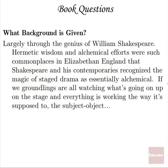What background is given? So here we got some historical background to Harry Potter and the Deathly Hallows. We have John Granger talking about William Shakespeare, something called Hermetic Wisdom, alchemical efforts, and some things happening in Elizabethan England. Okay, so these books were written in the 20th century, so this definitely sounds like a lot of background definition.